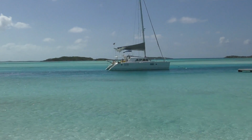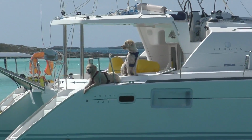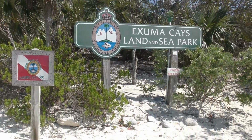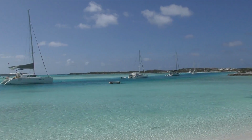Back on the boat, the dogs were giving us mournful looks. They don't look too happy. Sorry, boys. It really is some of the most beautiful water in the Exumas.